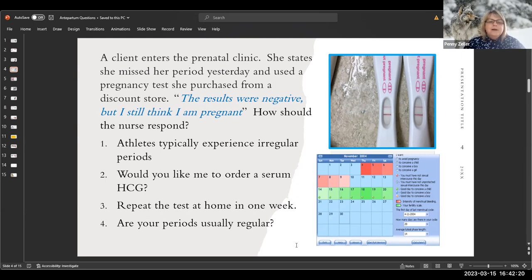Okay, number two is not appropriate, not really at all. Okay, and repeating the test at home in 1 week could be an answer. But as a clinician, as a nurse, you want to know more information. So you're going to ask her, well, are your periods usually regular? And missing one day, you could also ask her, have you ever missed a day before? What makes you think that you could be pregnant? Yeah, that sort of thing. So it's asking for more information. That's why I think it's the best answer.